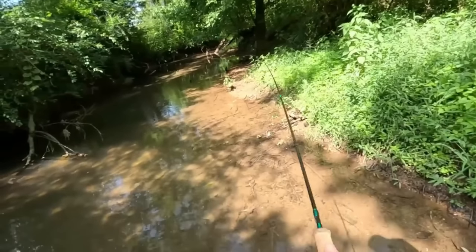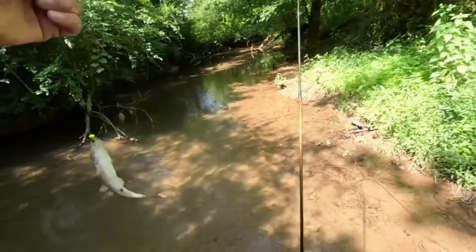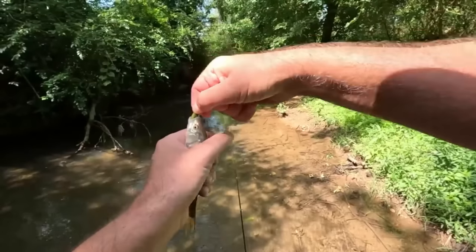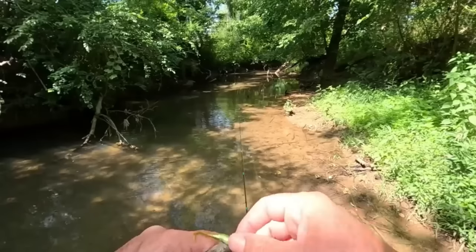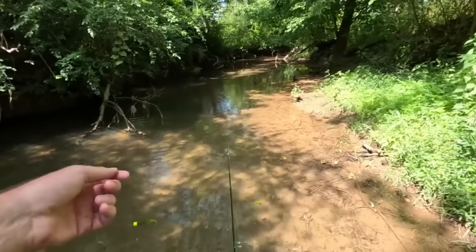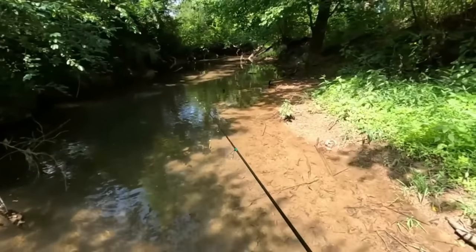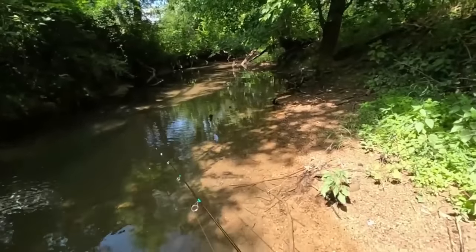Oh, what is that? A shiner? It is a shiner. Alrighty, he ate that one. Pretty good. Get out of there. This part's pretty shallow though.